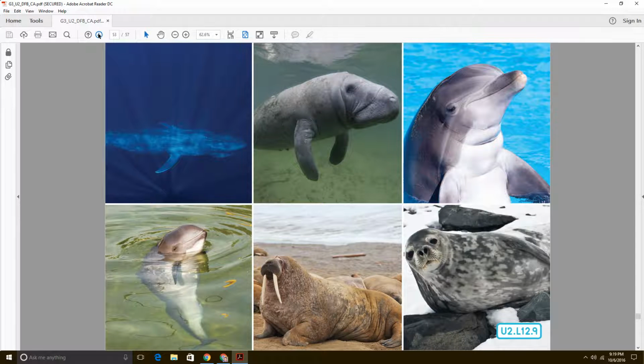Whales are marine mammals, meaning that they live in the ocean. The blue whale is not only the largest mammal, but it is also the largest animal on Earth. Blue whales can grow up to 100 feet long. That's a little longer than a basketball court. Its tongue alone weighs more than 3 tons. Imagine that! Manatees and smaller whales, such as dolphins and porpoises, are also fully aquatic marine mammals.